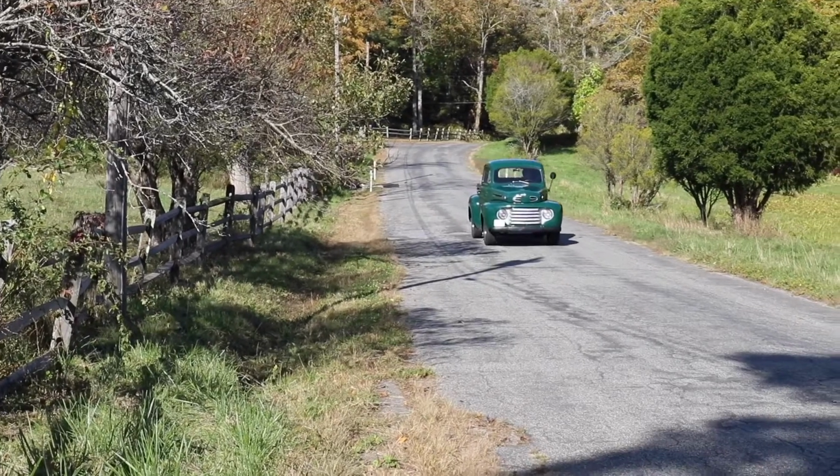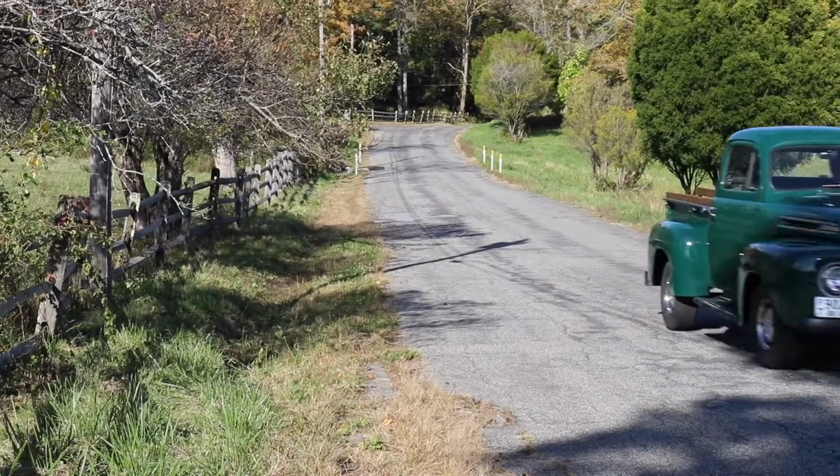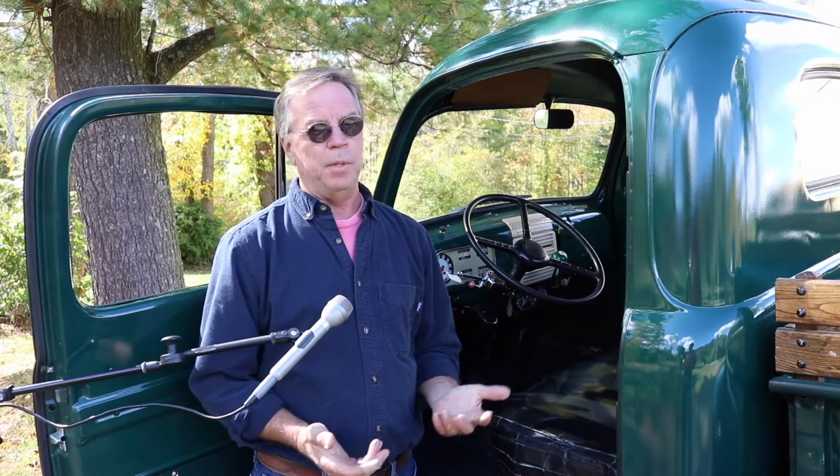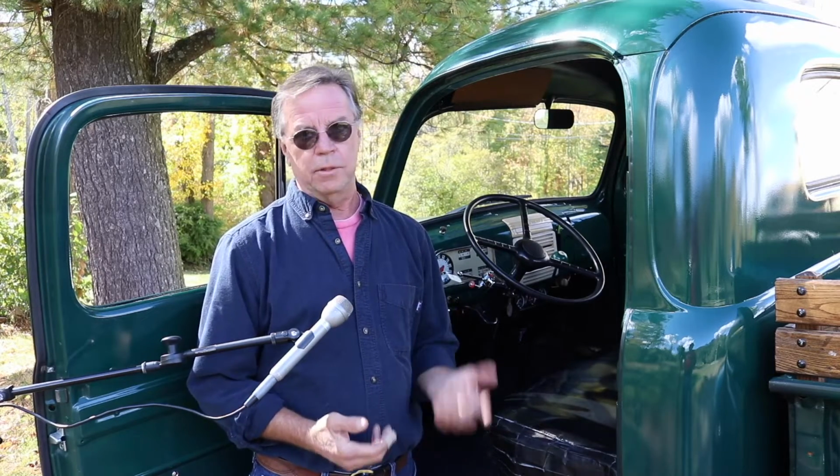Getting the 49 F1 on the road required a lot of work. This was all here in flat black, a lot of Bondo. The floors were gone, the cab corners were gone. It was rough shape. The motor wasn't stuck, but the valves were stuck. I ended up using a case of PB Blaster, and about 2 weeks later I got the thing to spin over and got it started.